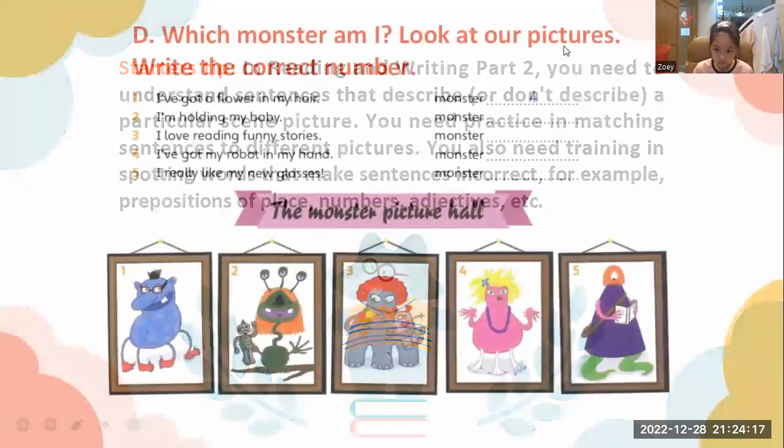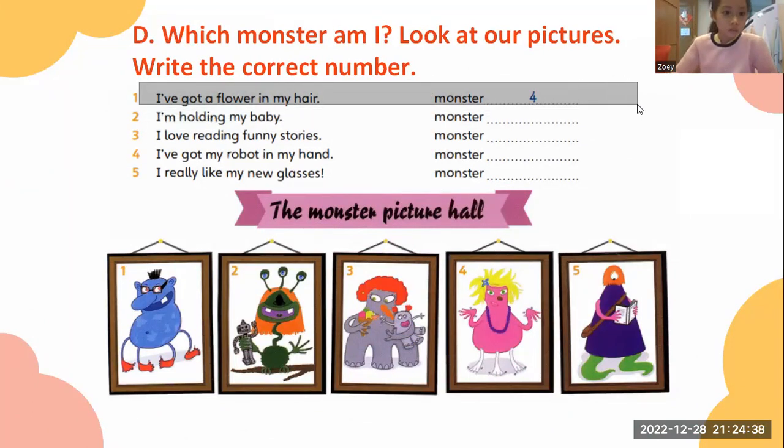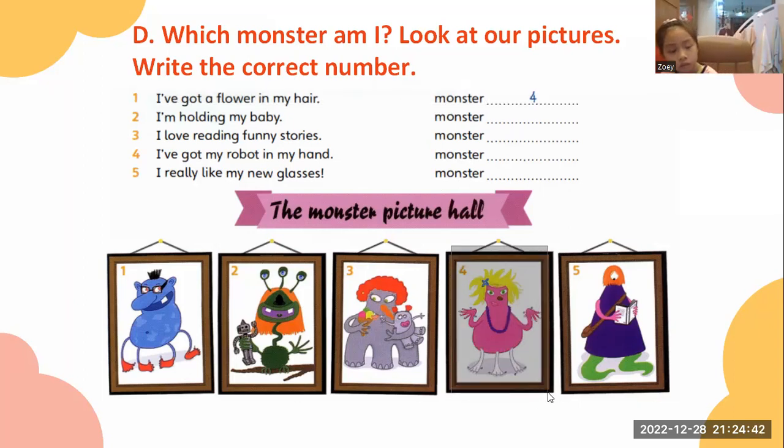So for this one, Zoey, look at the monster pictures. How many pictures can you see? I can see 1, 2, 3, 4, 5. Yes, there are 5 monsters. Okay, so picture number 1. I've got a flower in my hair. So what monster is that? That is monster number 4.